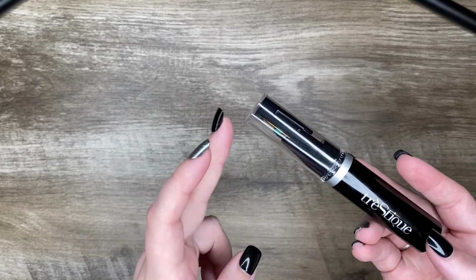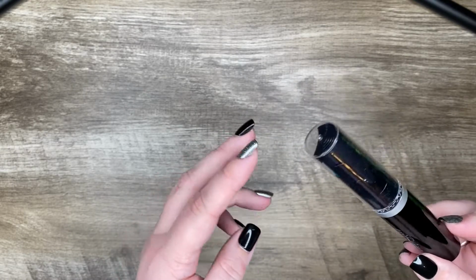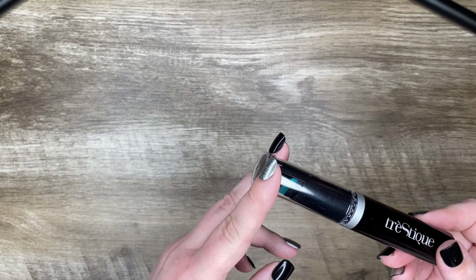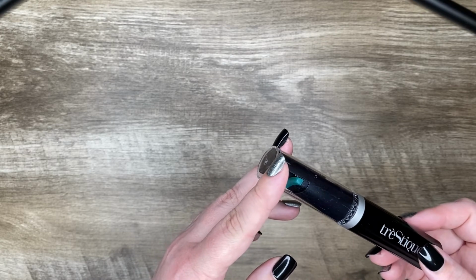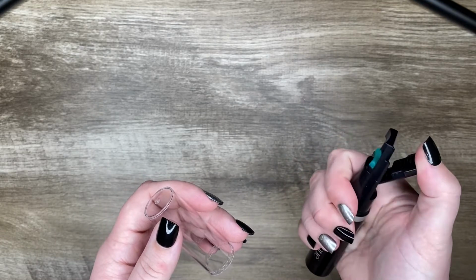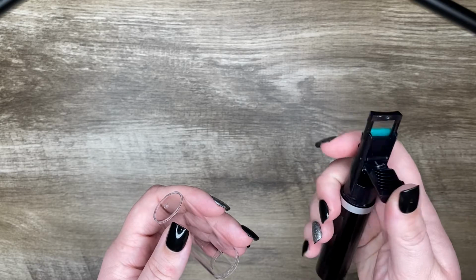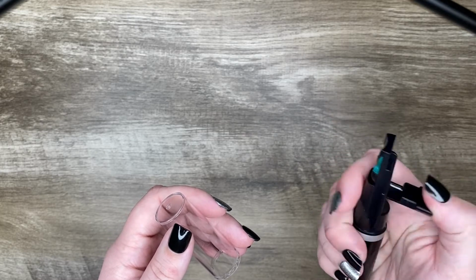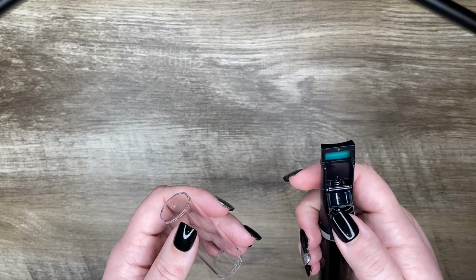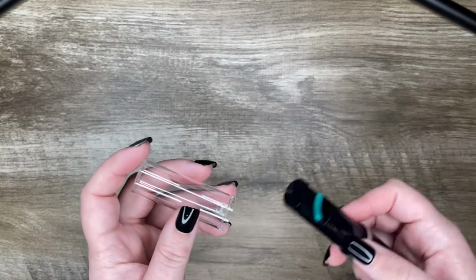For mascaras, I have this Tristique Good Vibes mascara, and this is one of my favorites, not for the formula per se, but for the miniature eyelash curler. I have small eyes, and this just really helps get in there and curl all my lashes really well without having to be terrified of pinching my eye with a larger eyelash curler.